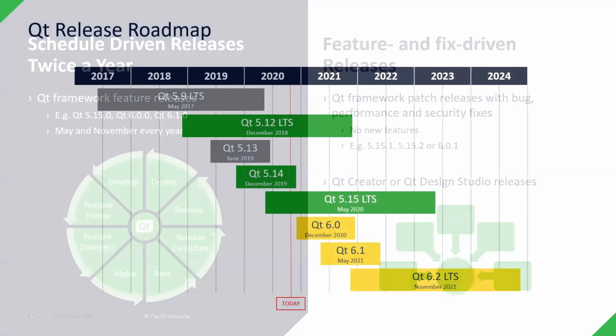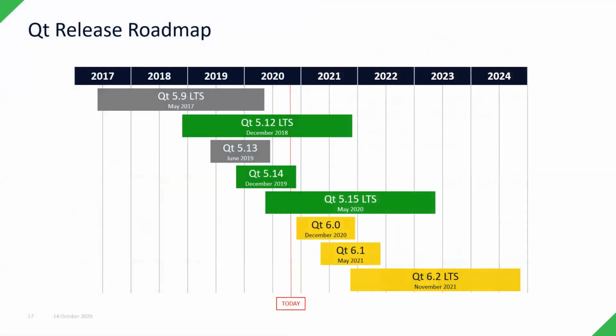So if you look at the time-boxed releases, the current roadmap is that the Qt 5.12 long-term support release, which is supported for 3 years from the release, is still going out there. It's getting bug fixes, and it's going to be supported towards the end of 2021. 5.14 that was released roughly a year ago is going to be end of life very soon.